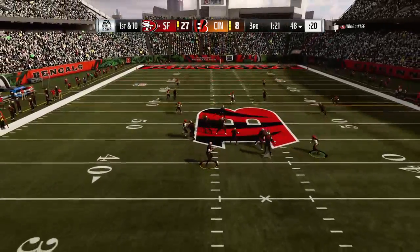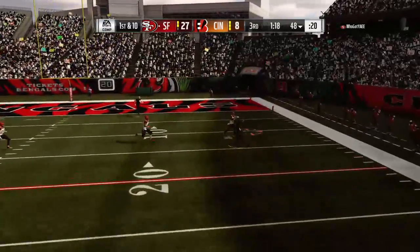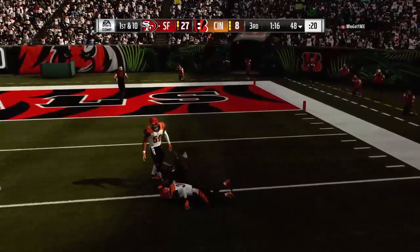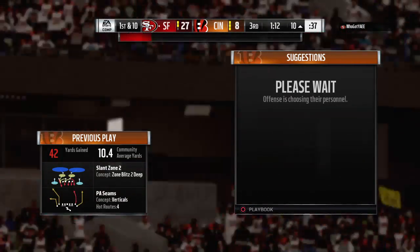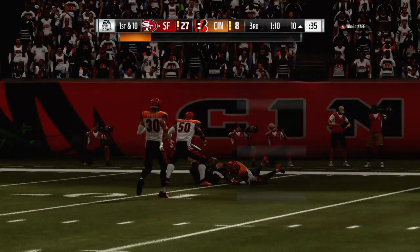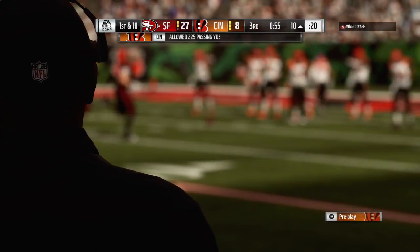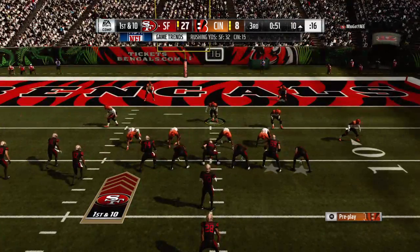Garoppolo now, first down throw. He sets to fire deep. This is caught inside the 15. And they're going to have this way down in Cincinnati territory. Garoppolo able to find Goodwin for a big one, 42 yards. Garoppolo looking very comfortable running this Niners offense.